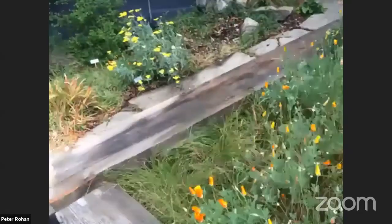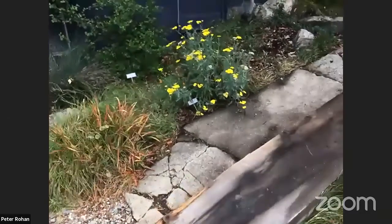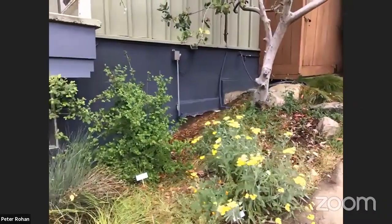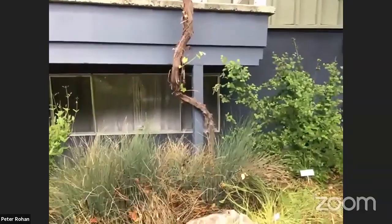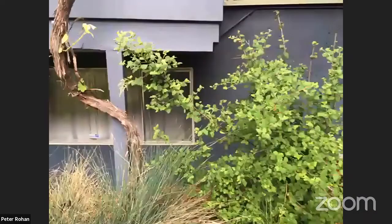So we wanted to talk a little bit more about the laundry to landscape system and the swale that we created. We do have a pipe that comes out of the house and feeds the swale, and the headwaters have a grapevine and a holodiscus or ocean spray. And the swale starts here.